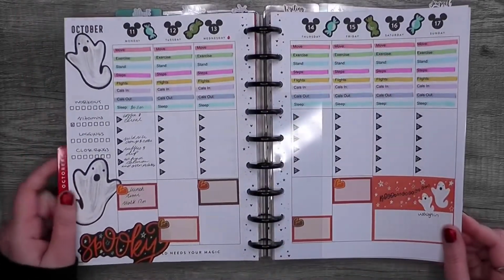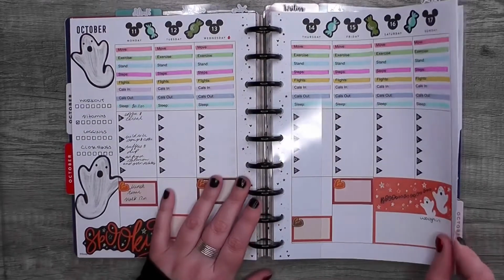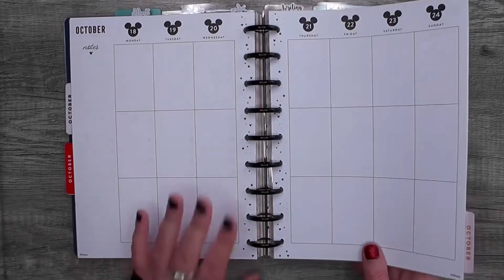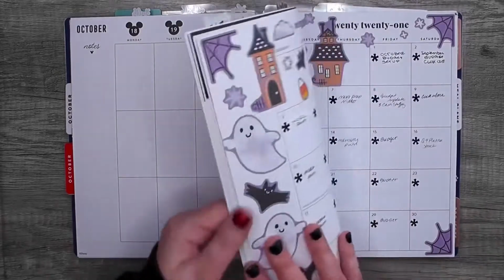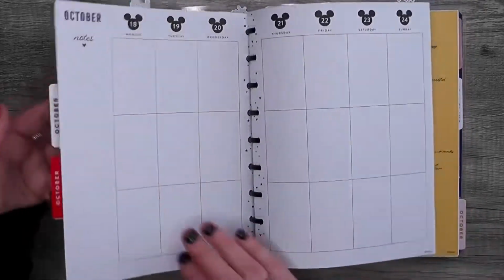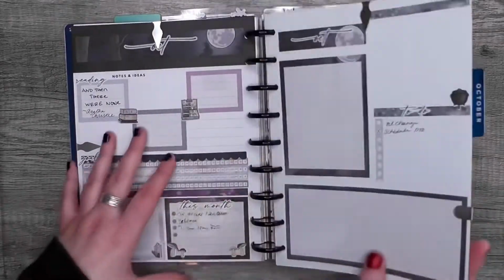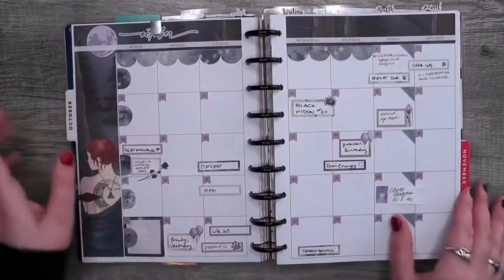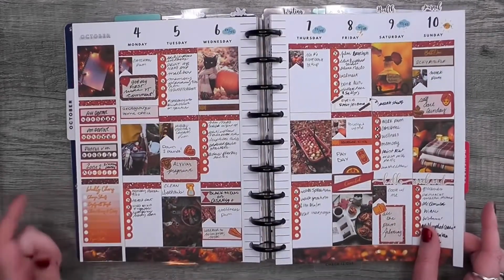Sneak peek at this week. It's actually Thursday, and one of the reasons why I want to pare down planners is so that I can have my catch-all and my fitness stuff all on one page. So that was my catch-all. I'm experimenting with dashboards so that I can use that monthly dashboard as well. So this is just a flip through of October so far.